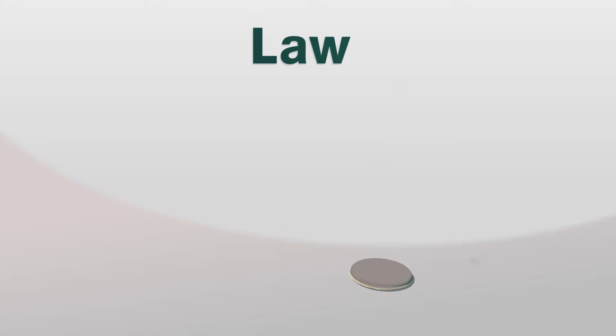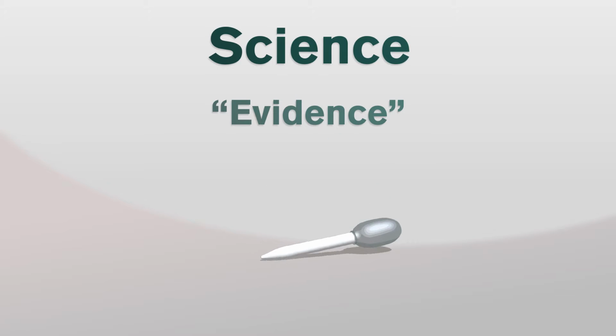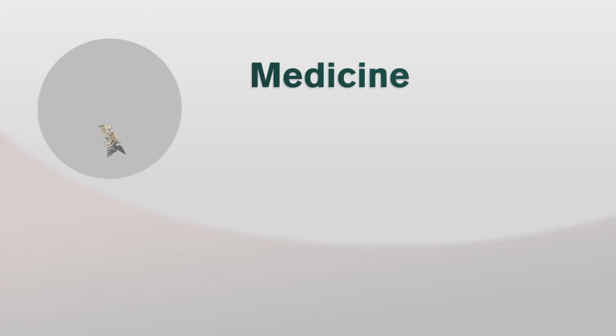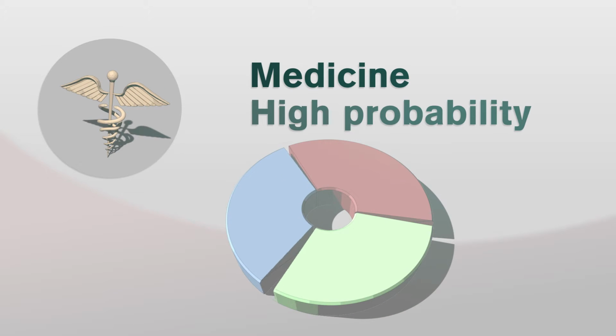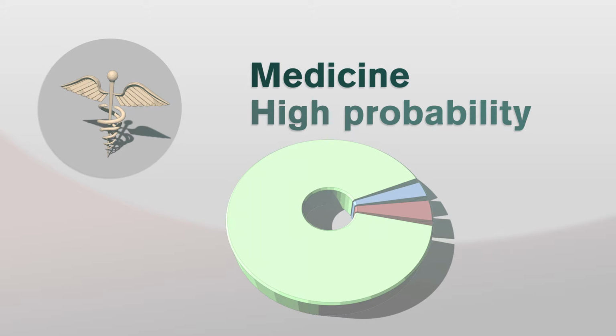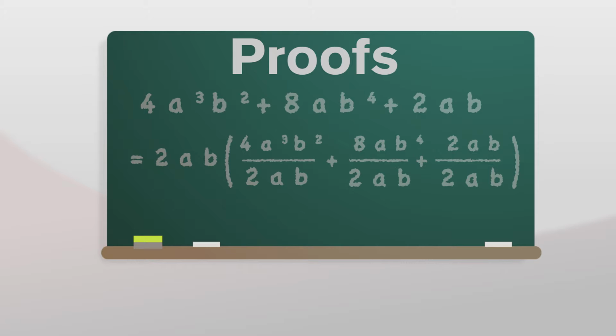For example, in the court of law, one is only expected to prove things beyond reasonable doubt. In the sciences, theories can only be supported by evidence and cannot, in general, be proved absolutely. For example, in medicine, clinical trials can only show that new drugs are likely to be effective with high probability. However, there is always a small chance that the outcomes of the trial were misleading and that the drug does not work as it should. Mathematical proofs, in contrast, are absolute and not subject to statistical uncertainty.